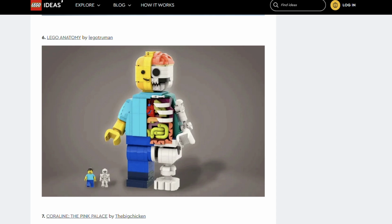The premise is to help children learn the human anatomy with LEGO, which is a fantastic idea. You know, I wouldn't be surprised if LEGO made this for that reason.